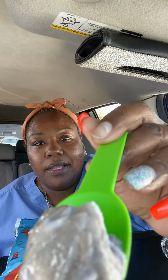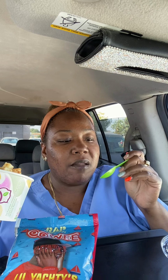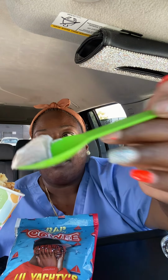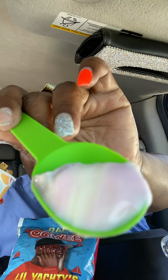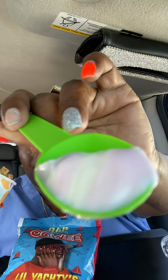Coming down to another flavor. See that chocolate? That's supposed to be Oreo cheesecake. Pink and white, that's supposed to be your strawberry cheesecake.